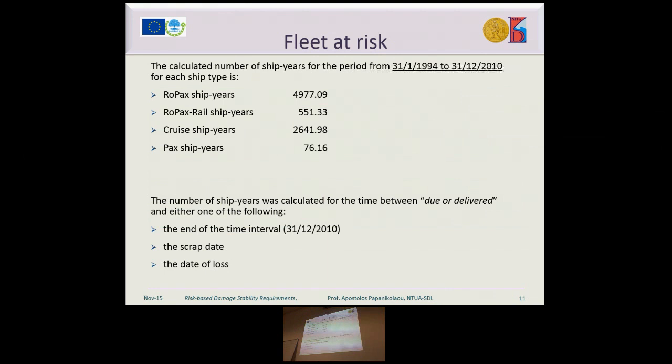And here is the fleet at risk for each ship type for the study period. Noting that we merged this into two groups actually. You see that we had for the cruise and attack ships about 2,800 ship years, whereas for the RoPax more than 5,500. That is a richer sample.